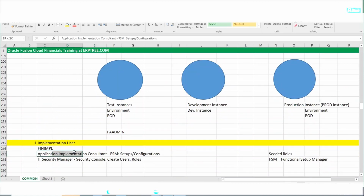These two we call as roles: application implementation consultant, IT security manager. Within the Fusion applications, any access you want to give to any user, that is possible with the concept called a role. If you assign the role to one user or one employee belonging to payables, the user can have access to payables application. And if you want to allow any user to have access to receivables, you have to assign the receivables role to that user. So any application you want to allow any user, the relevant roles we have to assign so that they can get access to the relevant applications.